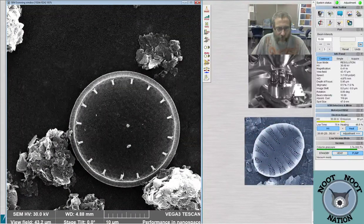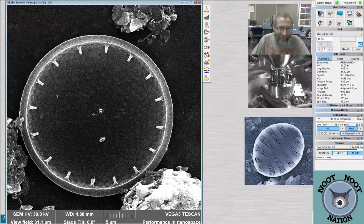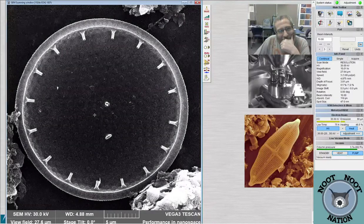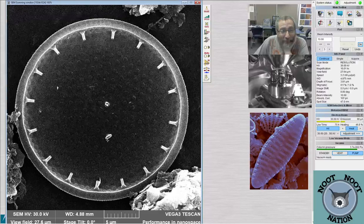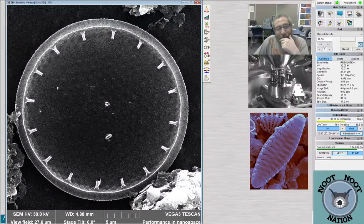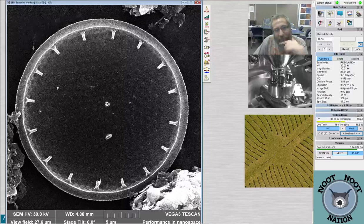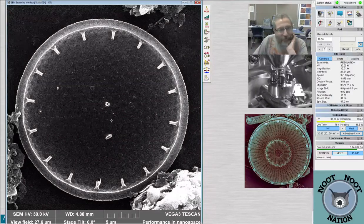Well, this is interesting. I don't know what this is. Isn't that fun? It's got a ring of portulae, and then it's got a rimoportula, the little lip, on the valve face. It's covering all its bases. This isn't where the rimoportula is normally. And this makes me want to call it Thalassiosira, because a ring of fultoportulae usually means Thalassiosira, but for Thalassiosira the rimoportula is always on the margin. It's not in the middle of the valve face like this.